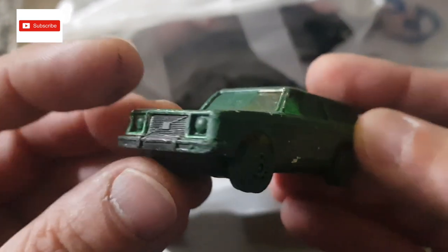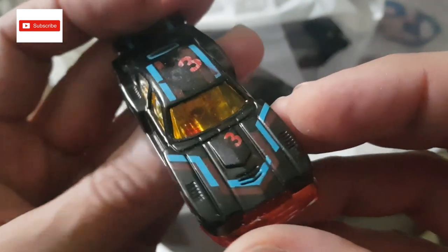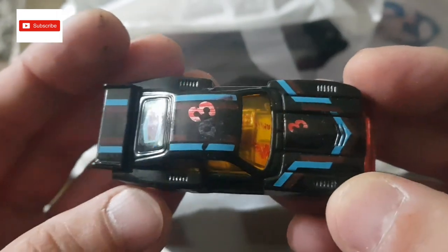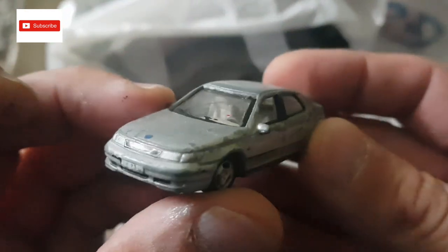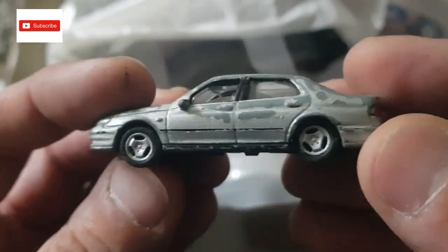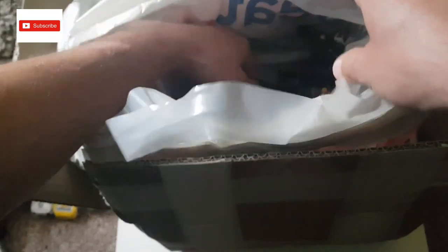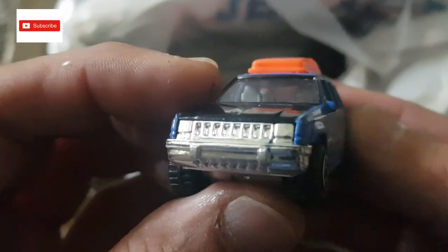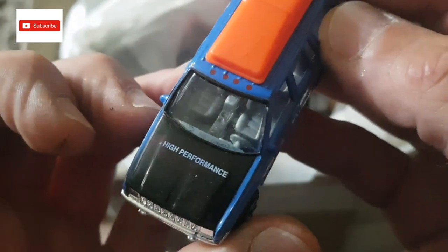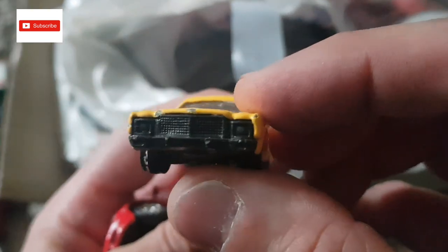Oh la la, this has been hand painted by somebody. Another nice one, I guess this is Chinese as well, yeah. This looks like a Mustang or something, or a Ford Capri actually. This is, I think, a Saab or something. Yes, Saab. No brand, but looks good. This might be one I'm interested in as well. Another nice, I think this is a Jeep. This is another Chinese model.